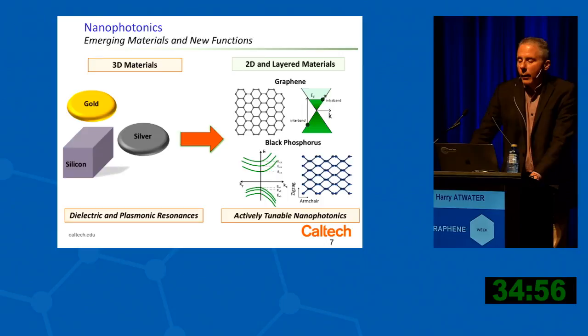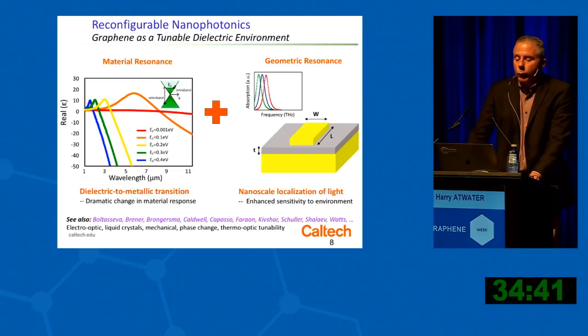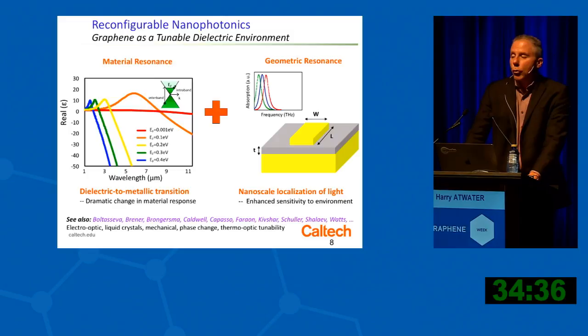And so what we can see through a series of examples that I'll share with you today is that by combining the resonance of the geometrical structures of antennas and nanostructures together with the tunable properties of materials, where we are able to control dynamically the permittivity of materials, we can combine these to achieve unprecedented tunability.